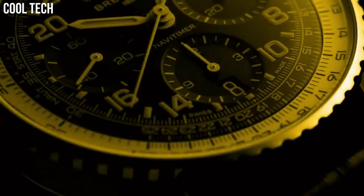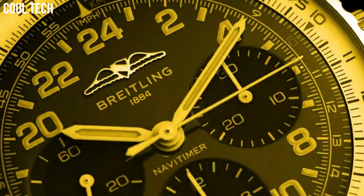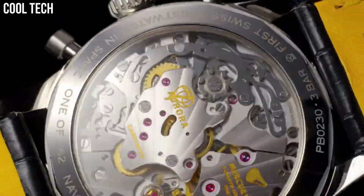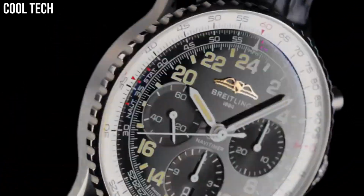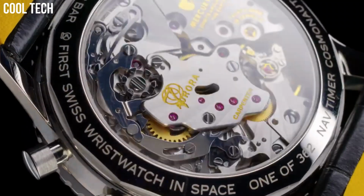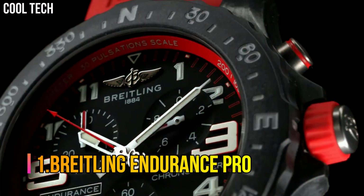Dial color, Aurora Blue. Calendar, date. Special features, chronograph. Movement, hand wind. Water resistant depth, 30 meters. Number 1. Breitling Endurance Pro.